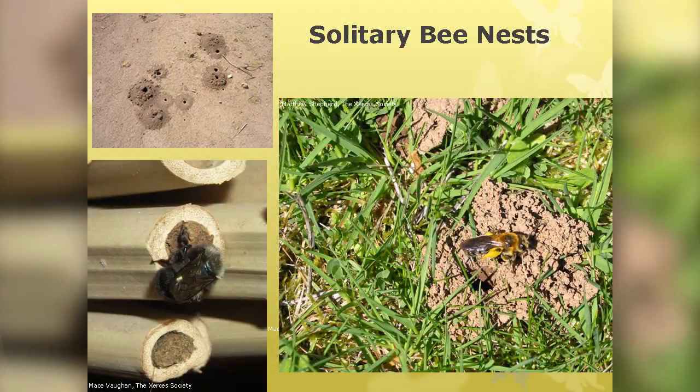However, 90% of the bee species in North America are solitary. What does that mean? Well, they live by themselves. 90% of the species are solitary, and we tend not to notice them because they're nesting in the ground, in bare dirt with those little holes, and you're looking and saying, I thought those were anthills or something else. Chances are it's a solitary bee.